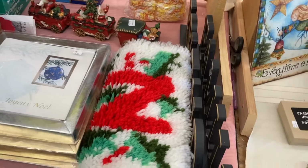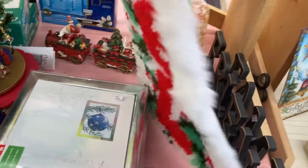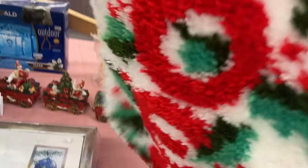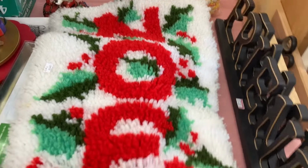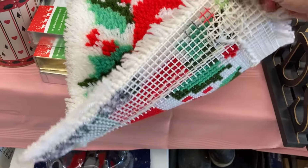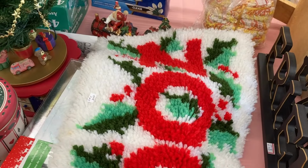I did see this vintage piece here, and I wasn't looking to buy anything, but I was tempted to get this. I did leave it there, but this was $5. This is like the latch hook, rug hook. I forget what it's called, but I have that kit that I haven't started yet. But this gives me like childhood nostalgia for Christmas.